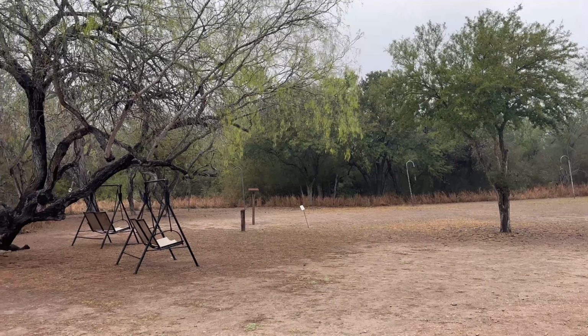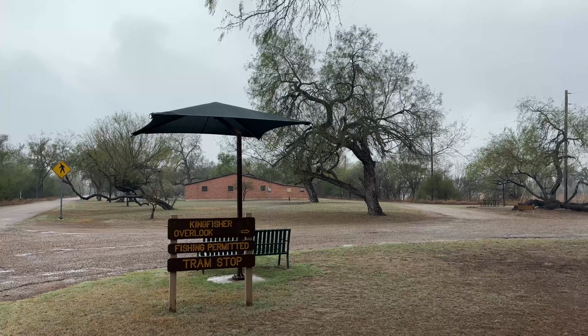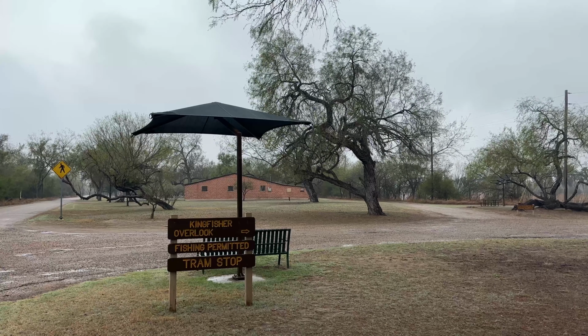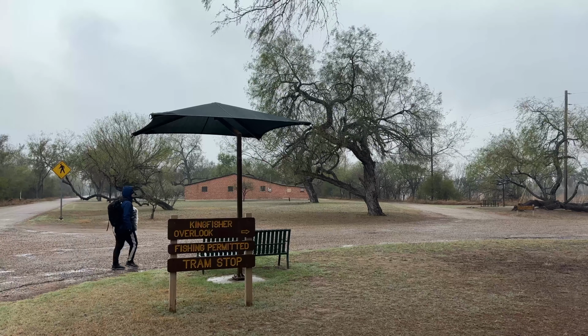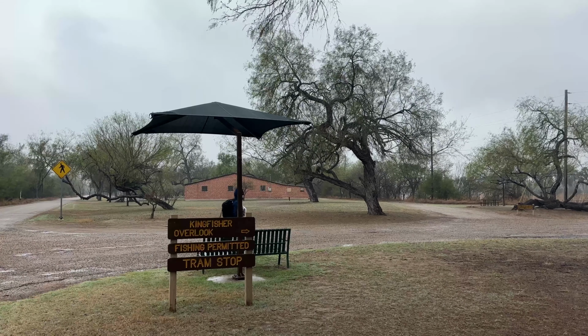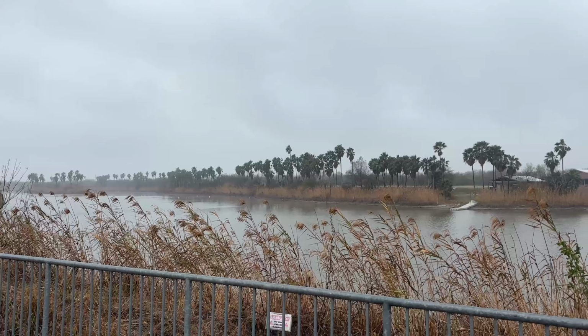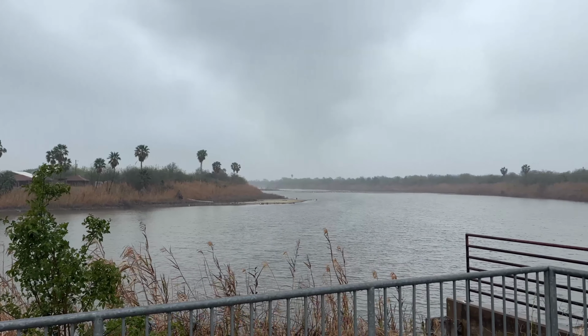Now, to be honest, a lot of the feeders down in these areas weren't stocked, which is making it pretty desolate. And the misty, rainy weather wasn't great either. Kingfisher Overlook was pretty cool, but didn't yield a lot of kingfishers or other species due to this weather.